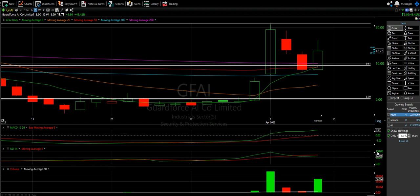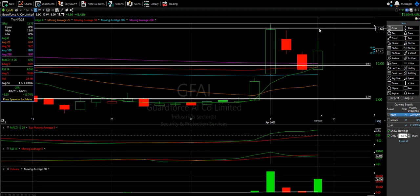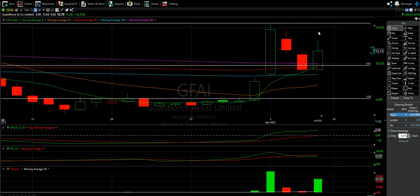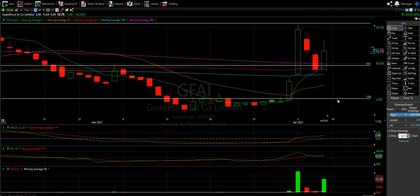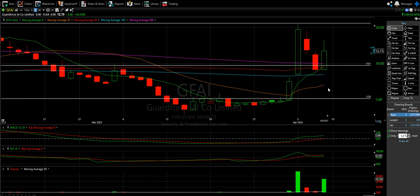And taking this from a 62 to an 80 might take us again from 12 all the way up to 1920. That's a big number percent wise. All right. So guard force, legit, stay over the moving averages. What would I hate for tomorrow? I would hate for this to come back down to 10 or any lower.